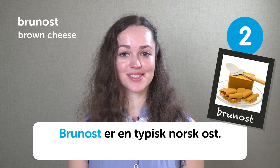Brunost. Brown cheese. Brunost er en typisk norsk ost. Brown cheese is a typical Norwegian cheese.